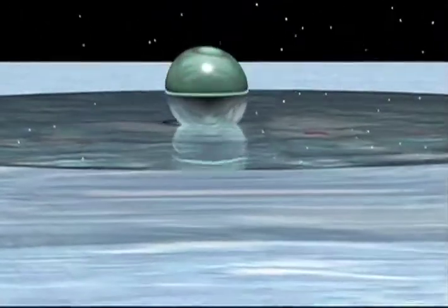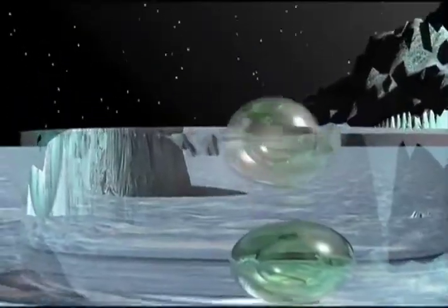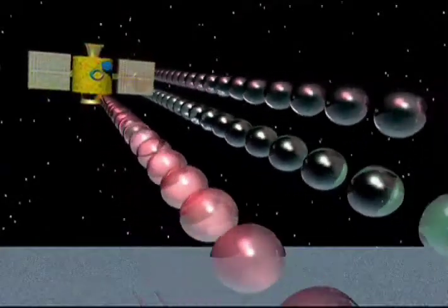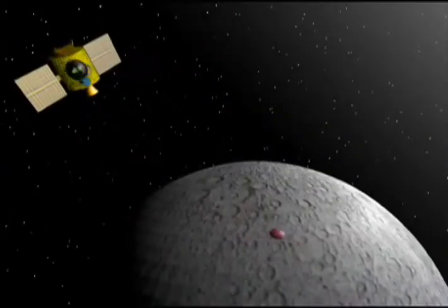If you're hitting off ice, the ice is partly transparent. It acts as a reflector, sort of like a bicycle reflector, and some of that energy will come back in the same sense you transmitted it. What we found from Clementine was that, yes, there is that effect near the poles of the moon, which we interpreted as the presence of ice.